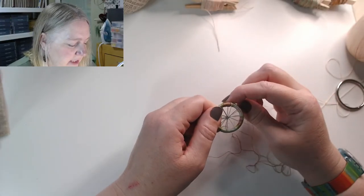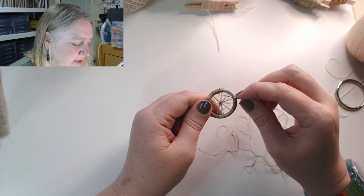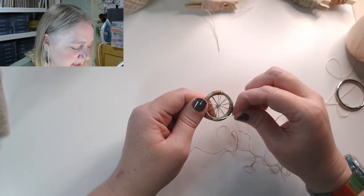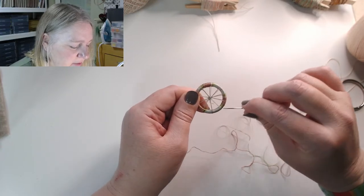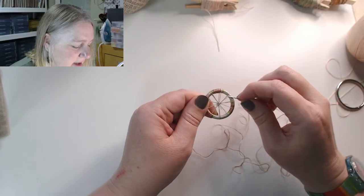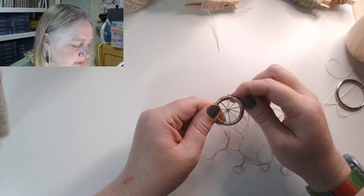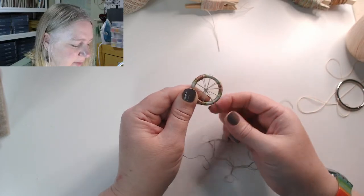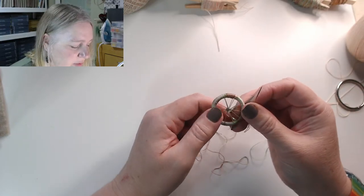I'm also noticing, and it's quite hard to position them first go, if you notice early on that your spokes aren't quite where they should be, so the spacing isn't quite even, you can just hook your needle underneath the top and sort of lift them round a little bit and even them up.